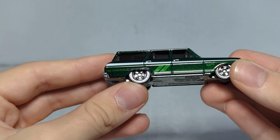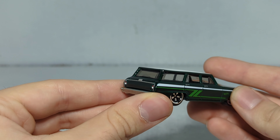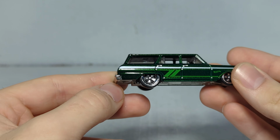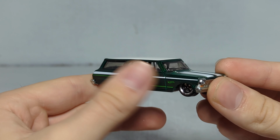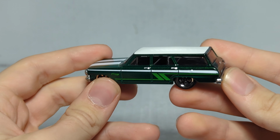I don't collect premiums, by the way. Not yet, anyways. Sneak peek for 2025. And then we've got a tinted window insert there, which looks pretty cool. A little bit of hair on there. Never mind, that's a crack in the window. All right. We got green stripes down the side, this white stripe as well, Hot Wheels logo. On this side, it is the exact same thing, but mirrored.